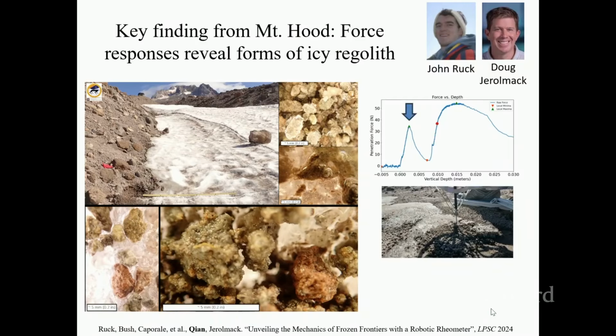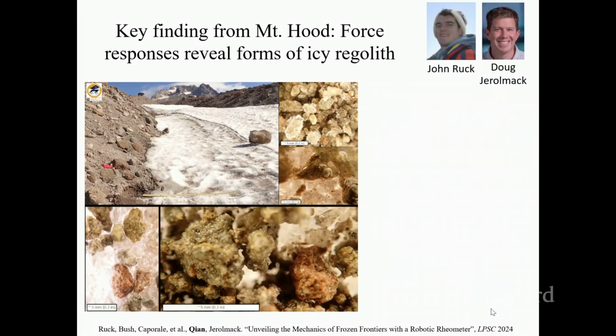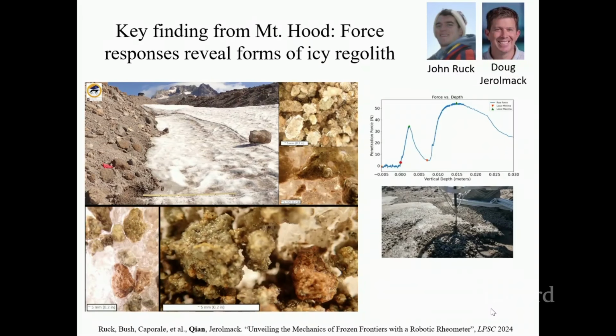You can see as it penetrates through the surface ice cap, there's a sudden force drop, and then later on there's a ductile drop. Let me play the video again. That's one failure, and the second ductile failure. You can see that these actually possess very different failure signatures.